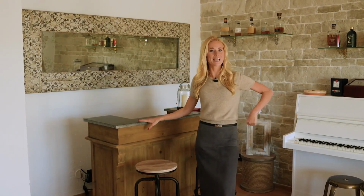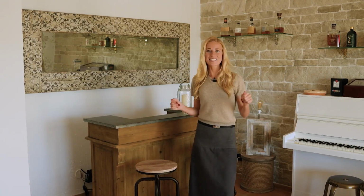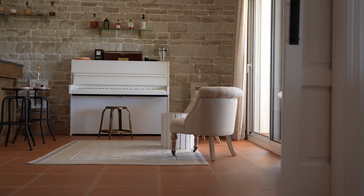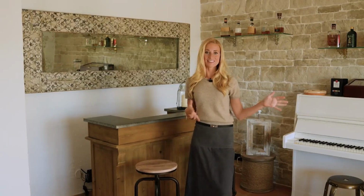Welcome to the piano bar. Perfect for date night at home or entertaining friends. You've got a piano here, of course, as the name would suggest, an amazing sound system in here, sliding doors out onto the patio so you can entertain also during the summer months.